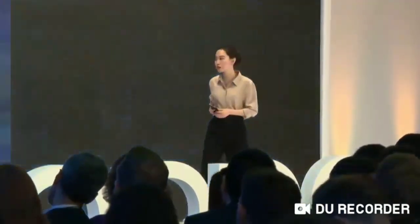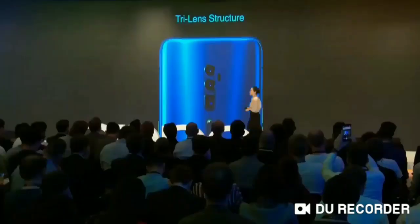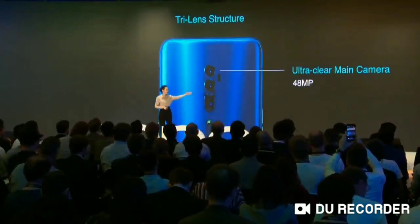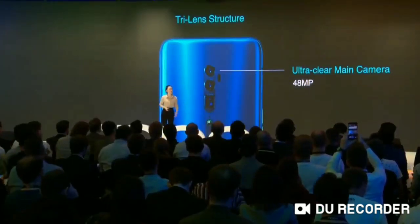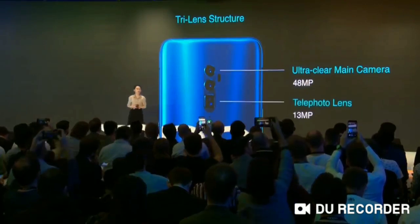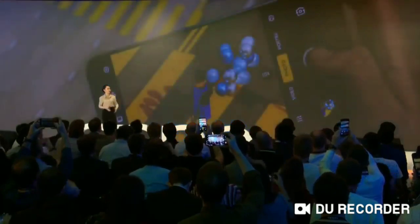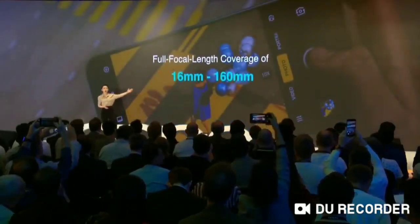Firstly, the Reno 10-time Zoom features a tri-lens full focal lens capability with a 48 megapixels HD primary lens, a 13 megapixels telephoto lens, and an 8 megapixels wide-angle lens. The three lenses together achieve a coverage of 16 to 160 millimeters.